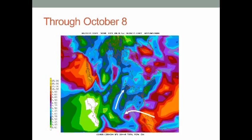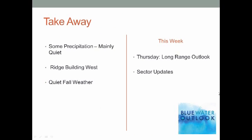Matter of fact, if we go through October 8th, I did want to point out that this is most likely over the far upper Midwest into the Great Lakes. That's associated with that upper low and that trough of low pressure. This is associated with the rainfall coming in this week. Otherwise, fairly quiet across the Midwest.